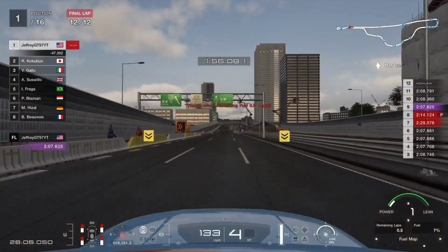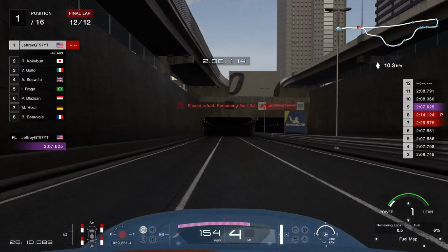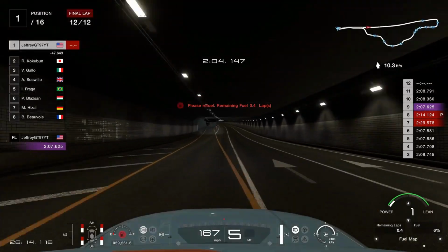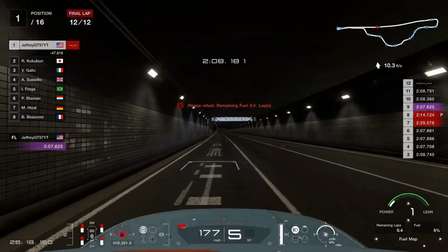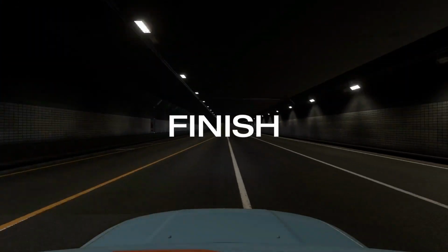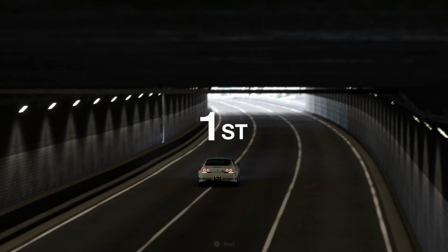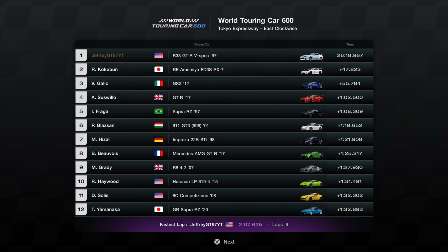But the car did very well, and it felt good too. And yeah, as you guys can see, we actually did a little bit faster lap on lap 9, but I feel like lap 4 was probably a better example just to show you. But as we get this race finished, it's going to be a 26:19, so not too bad of a time, even though there are some cars I know personally that can do a little bit quicker than the R33, but still, really good result, pretty quick.